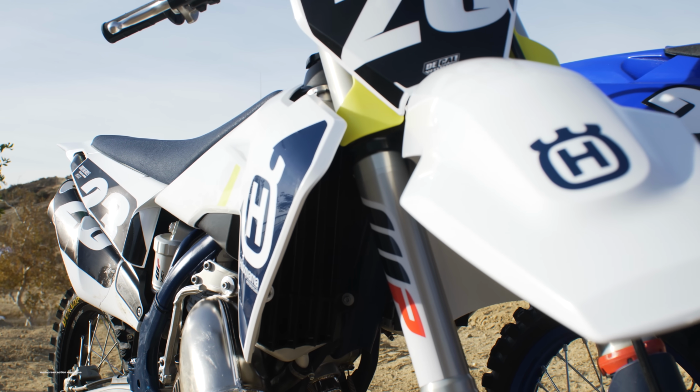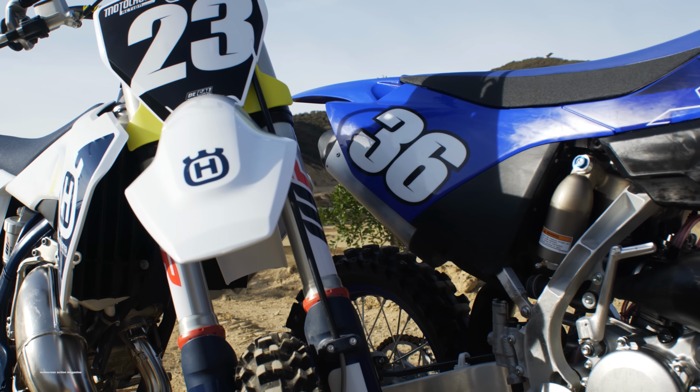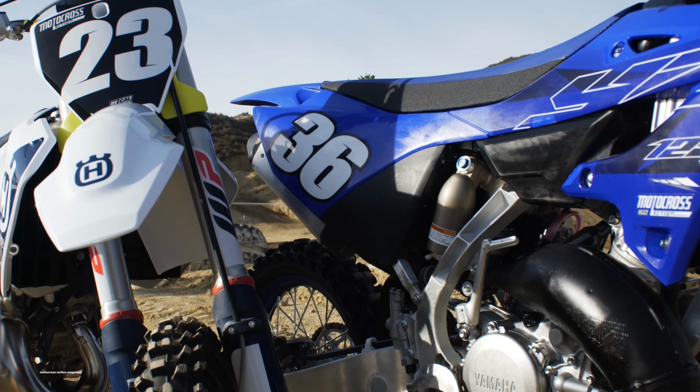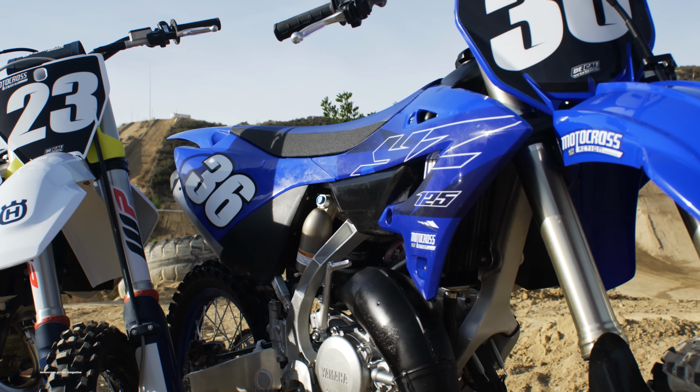Comparing it to the Husky, personally, I thought that the Husky was going to be quite a bit stronger, but I was impressed with the YZ125, how it was able to compare and how it was able to hold up down the straightaways racing against the Husky 125.